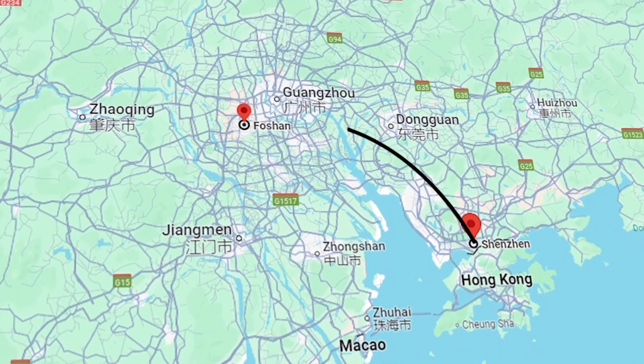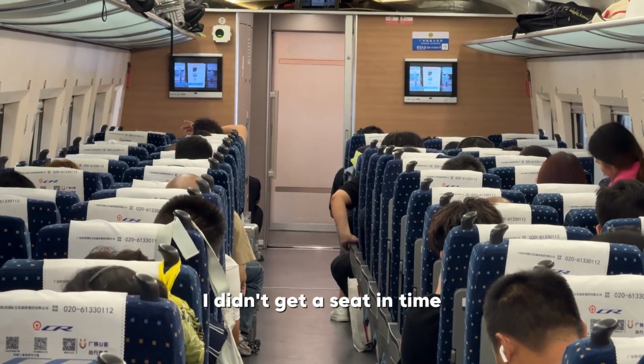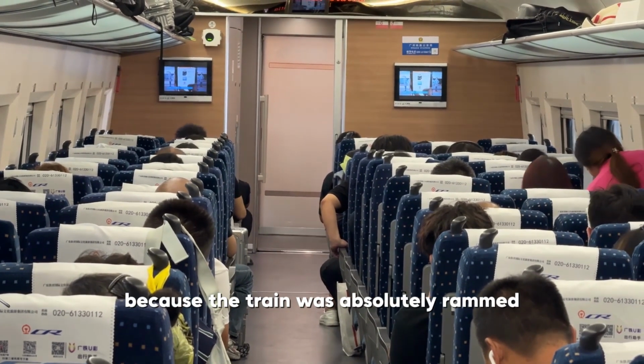I set off from Shenzhen to Foshan. I didn't get a seat in time because the train was absolutely rammed.